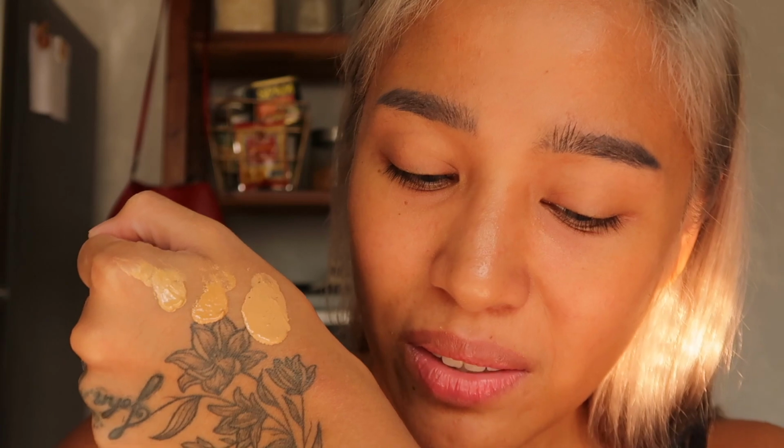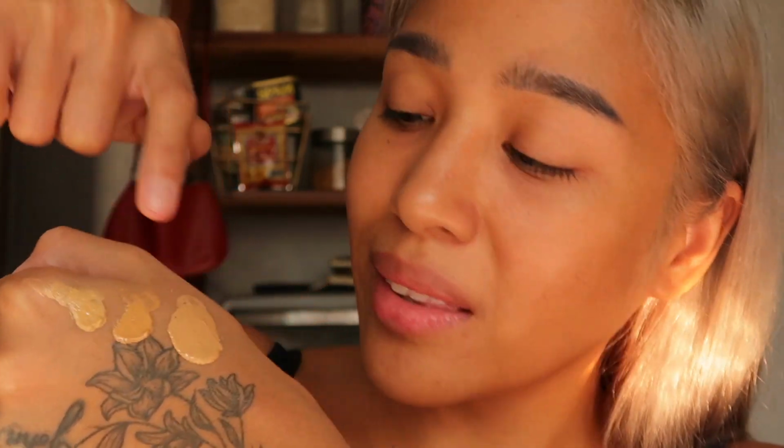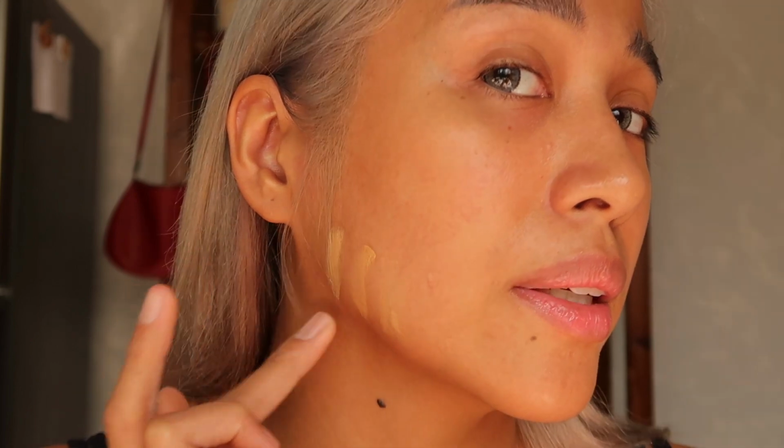So we're gonna see how nice these Active Skin Tints are in terms of coverage, although of course I'm only expecting a sheer coverage as they claim. So again, this is Hazel, the lightest, Brulee, mid, and then Sienna is the darkest. I'll try to swatch that here. So this is Hazel. Like, this is just one of the ways you can actually check if a foundation shade is the right shade for you. This is Brulee. This is Sienna. Let's see.